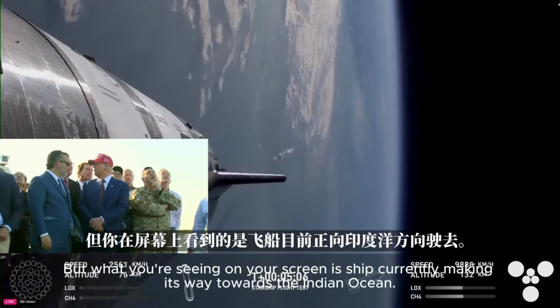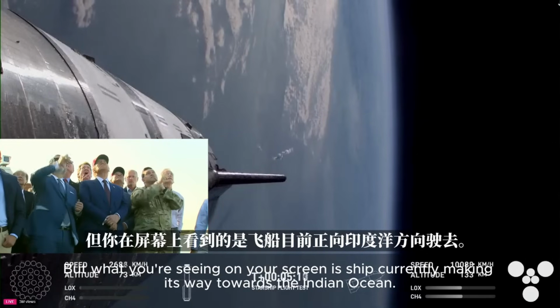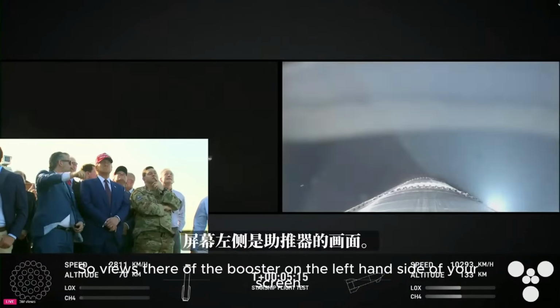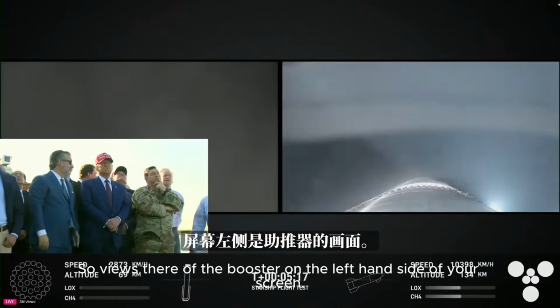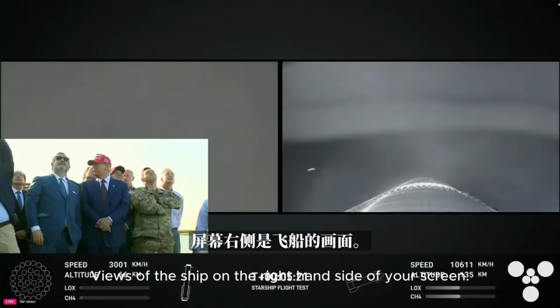But what you're seeing on your screen is the ship currently making its way towards the Indian Ocean, still looking good so far. Exactly. So views there of the booster on the left-hand side of your screen, views of the ship on the right-hand side of your screen.